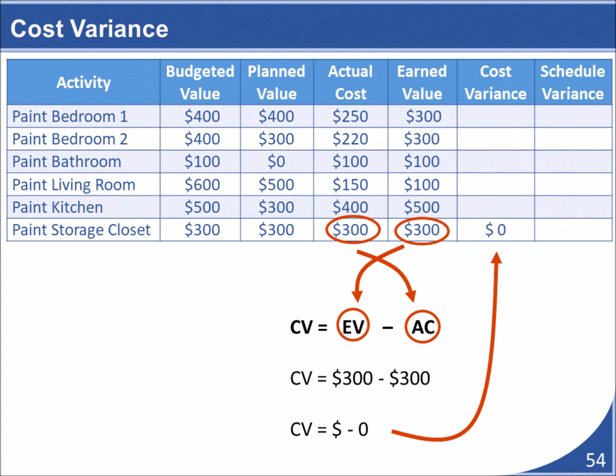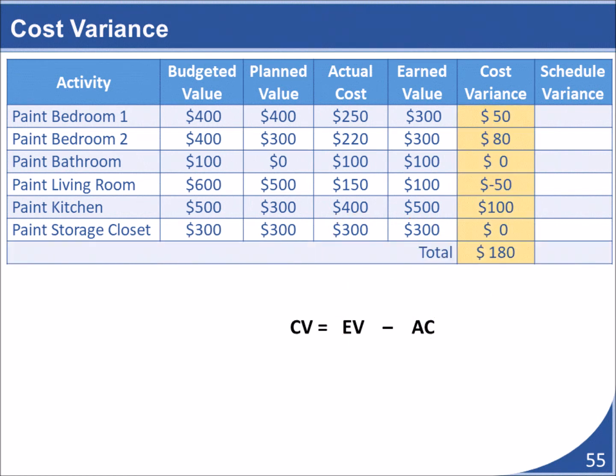We can now move on to calculating what variances exist on our project. We can start by calculating cost variance. Cost variance is simply the earned value for an activity minus its actual cost. I've done an example for the table. Using this same formula and approach, the cost variance for the other activities can also be determined. For use later on, I've also determined the total cost variance for the project.